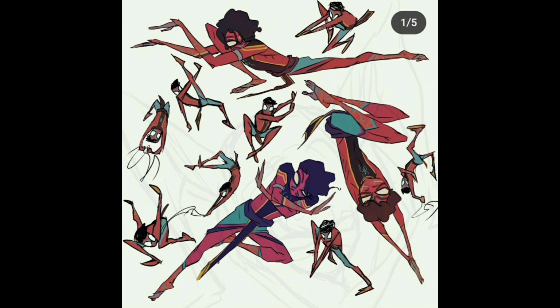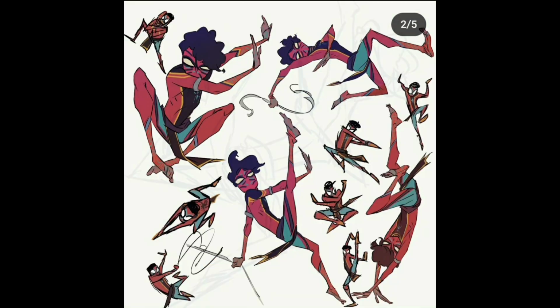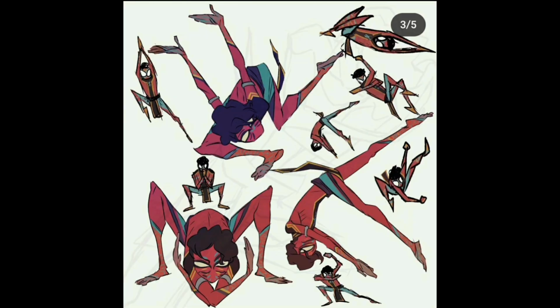Moving on to Pavitr. This isn't the costume he actually used in the movie, and his hair isn't that curly, but he has the weirdest poses. I don't believe this man has bones in these pictures. Some of the poses he's in, he's very dynamic and nimble as well. Some of the poses here, like that bottom left one, I don't think that's actually possible for me to do. He's very angled as well.